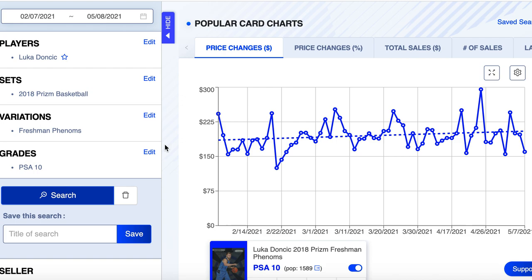Yeah, this card's been pretty flat. I'm not interested. Luka, I think he's going to do good. I just don't know if I want to buy that card.